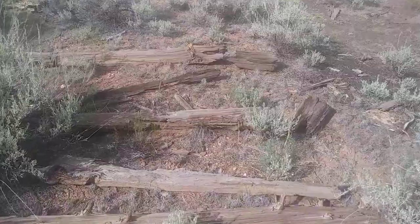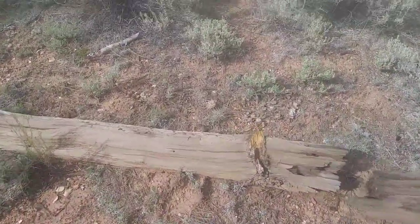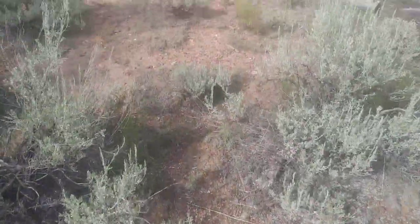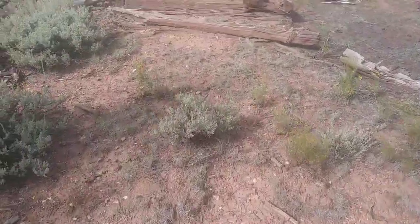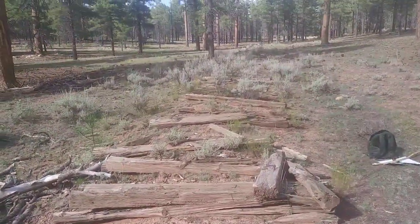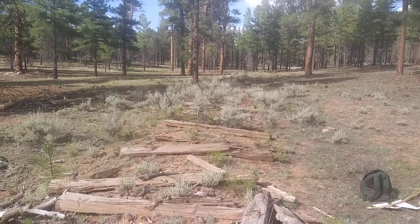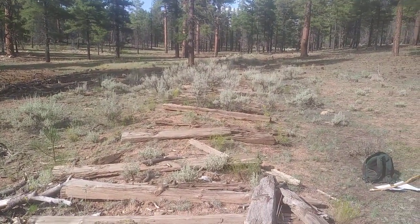Let me try to show you some close-ups of what's left. Just the old timbers, they're about 100 years old, and like I say, it's just pine trees they cut down to put through here. And the track continued up through there. I haven't explored it yet. I just found this yesterday out hiking.